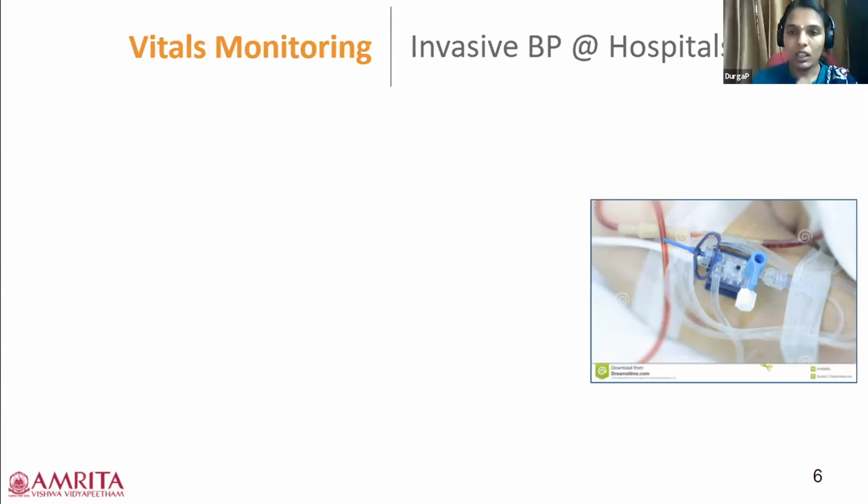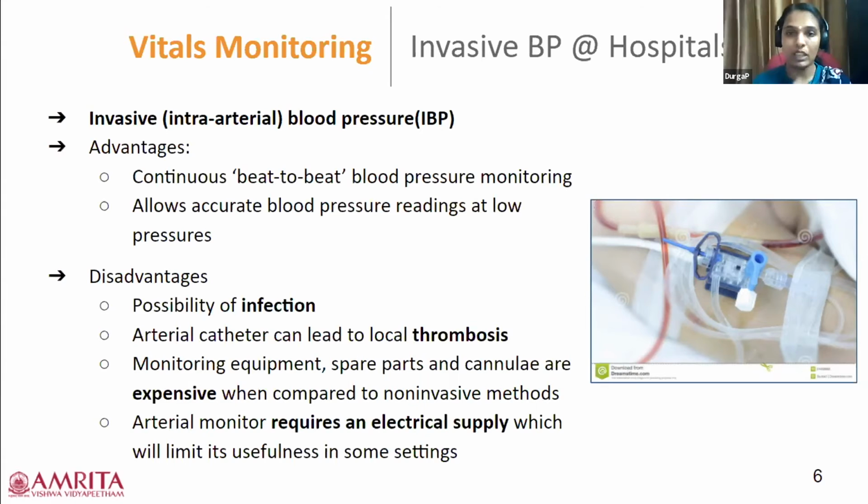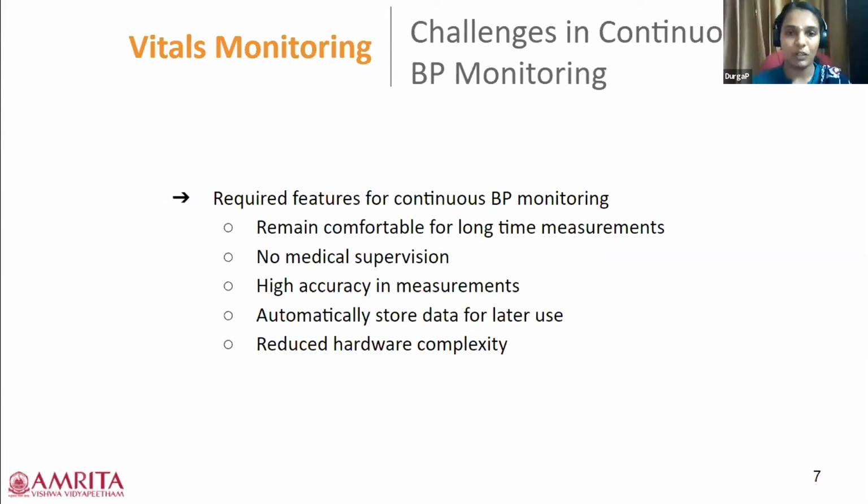So what we are trying to do is see where the gap is in meeting a continuous monitoring system, especially if we are thinking of deploying it in remote areas, or trying to make it accessible for everyone. So in this situation, these are the features that we are looking for in a continuous BP monitoring device.